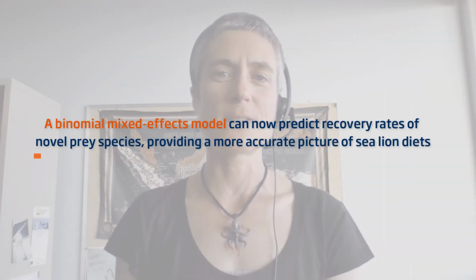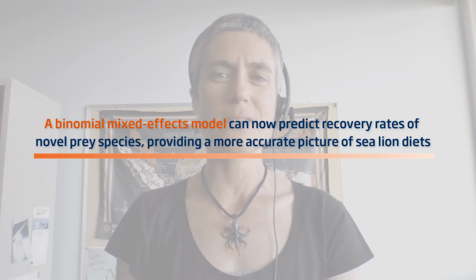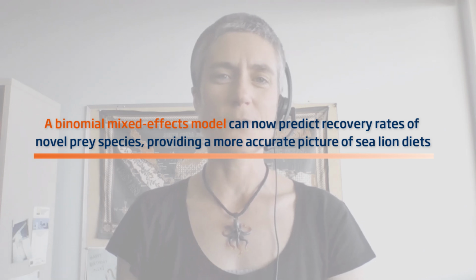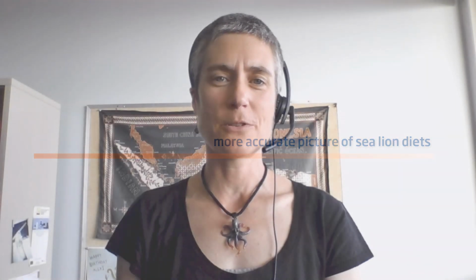We developed a binomial mixed effects model that could predict recovery rates of novel prey species and sizes from morphometric indices. We used a leave one prey species out cross-validation approach to find the model that best predicted novel species recovery rates across taxa. We also separately reassessed recovery rates of squid beaks, which are resistant to digestion but are sometimes regurgitated rather than defecated, using an intercept-only binomial mixed effects model.